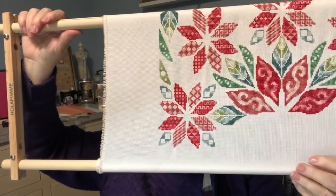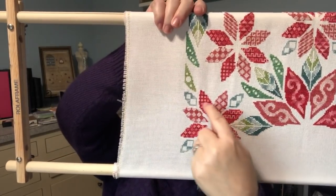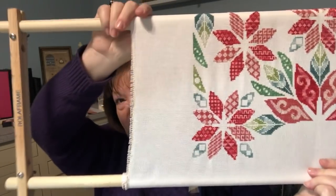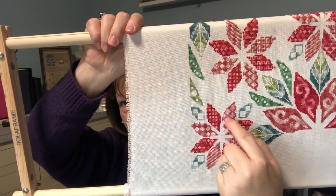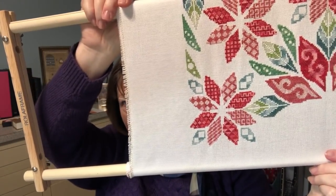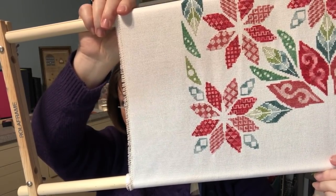Well, I'm very pleased. I got an entire flower done. So I did this entire piece right here, all these 4 greens in the corner, and all of the 8 leaves here. So I am delighted with this rotation. I feel like it went very, very well.